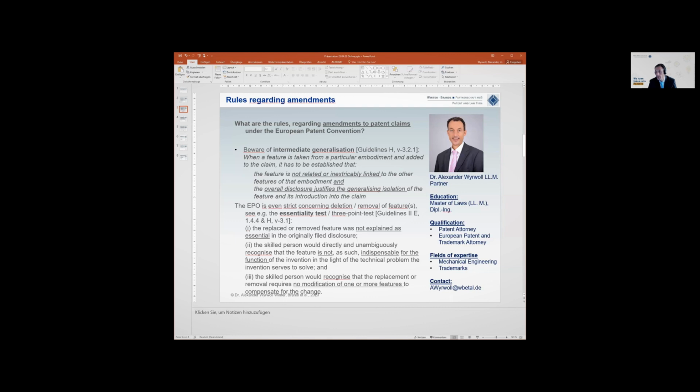First of all, if you have the feeling you have an explicit disclosure for your amendment, that's good, but you should take care that it's not an intermediate generalization, because that's what you normally tend to do. You have a disclosure of something, and then you would at least broaden it a little bit. And the question is, what can you do to broaden it? And the answer is: not much. You should avoid doing this, and even be careful that you use it in the context as it is disclosed.